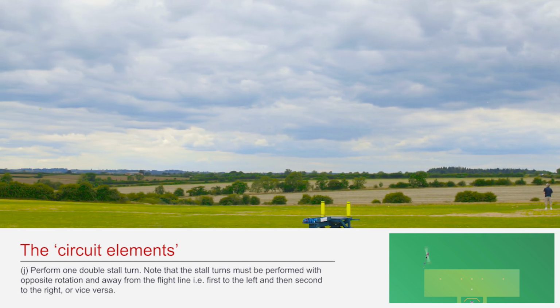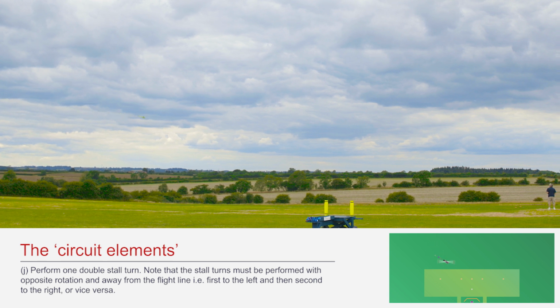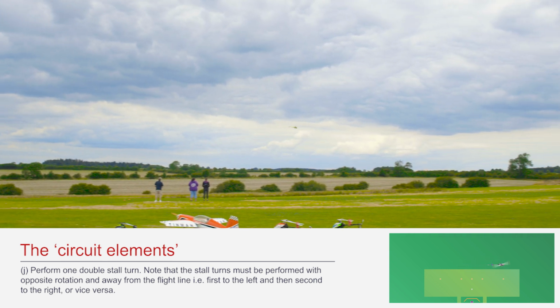The next exercise is the double stall turn, where the candidate does a stall turn at either end of the circuit back to back, starting at the end requested by the examiner. The stall turns should be of a consistent speed and both reach roughly the same height.